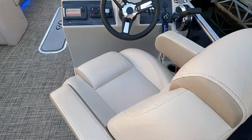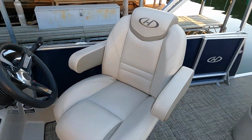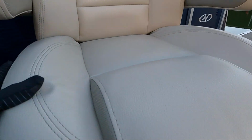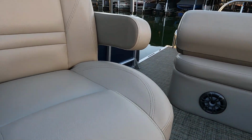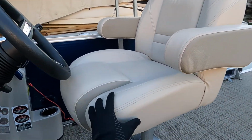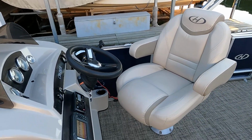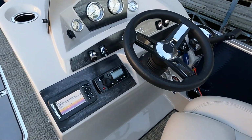Let's go ahead and move up to your driver's helm area here. We do have the tilt steering wheel. This driver's seat, you've got the fold down armrest, and of course you've got a little recliner seat here, but I wanted to call your attention to the telescoping part of it, if I can find the right lever here. So there we go. That takes it up into the full height position, and then of course that will also lower down. You can see right now it's kind of close to your steering wheel, but again you've also got the tilt steering. That's a feature I've only seen on a couple. I believe Harris has had it as an available option for a few years.